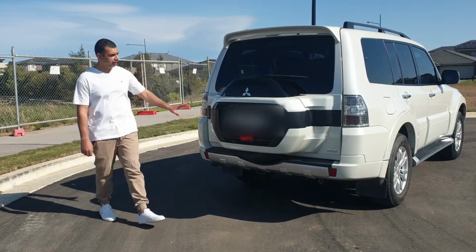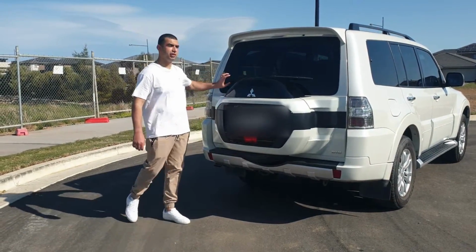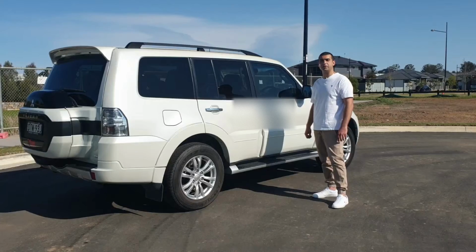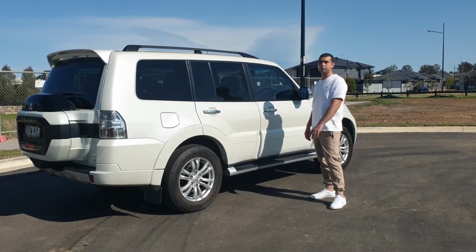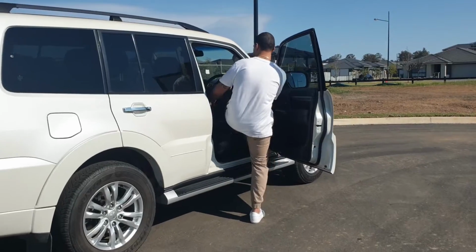But Pajero, massively written on the back, spare tire underneath, which again, to get to, you would have to unlock from inside. That's how you would take the cover off, and then you'll be able to take it off. Guys, what we're gonna do, we're gonna get straight into the car. I did explain a bit on the other side for you, but I'm gonna explain a bit more throughout the driver's side. Now, come on in. I'm gonna jump inside the vehicle.